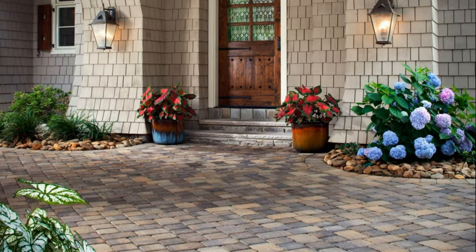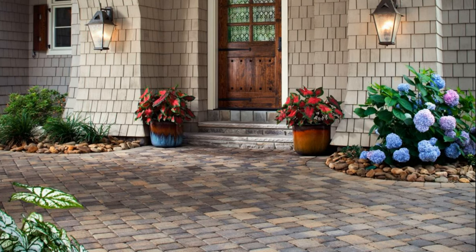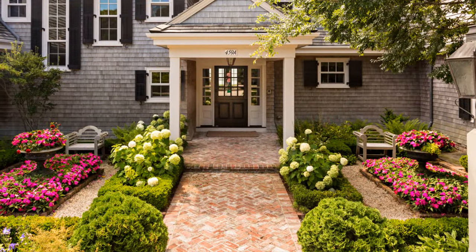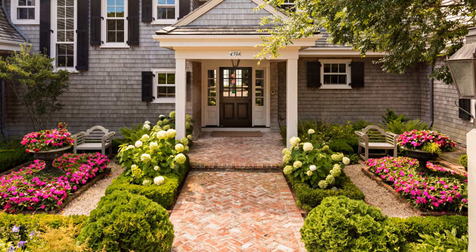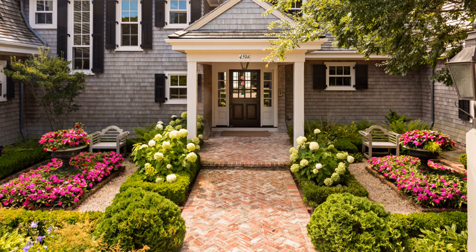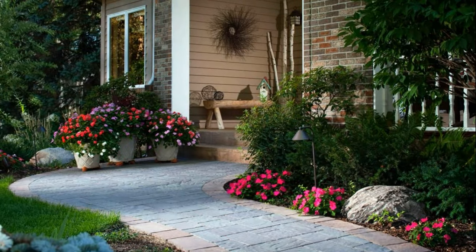Landscaping is an art that transforms your garden into a beautiful oasis. A personal sanctuary where you can retreat from the hustle and bustle of daily life. It's a place where you can relax, enjoy nature, and spend quality time with family and friends.